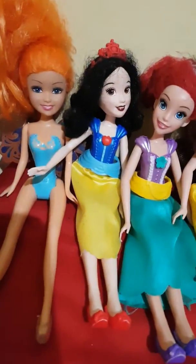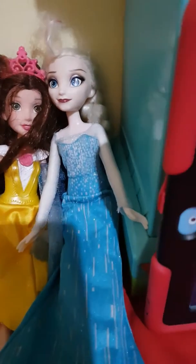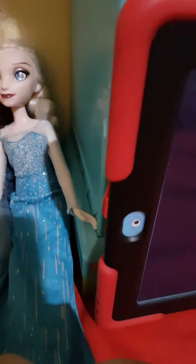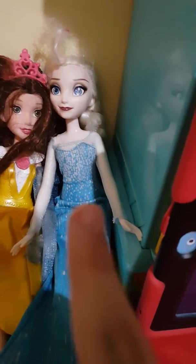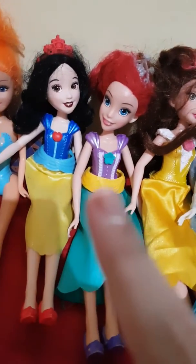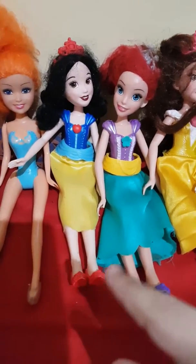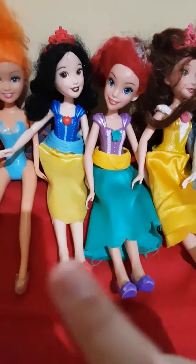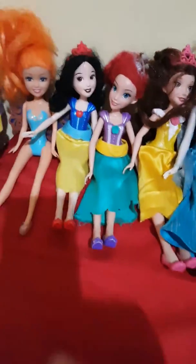So here is my princess magnetic dress up dolls. You can see Belle's castle. And here are my princesses. Let's start here. Here's Elsa right there. And here's Belle right there. And Snow White right there. I mean Ariel right there. And Belle right there, Snow White, and my fairy doll.